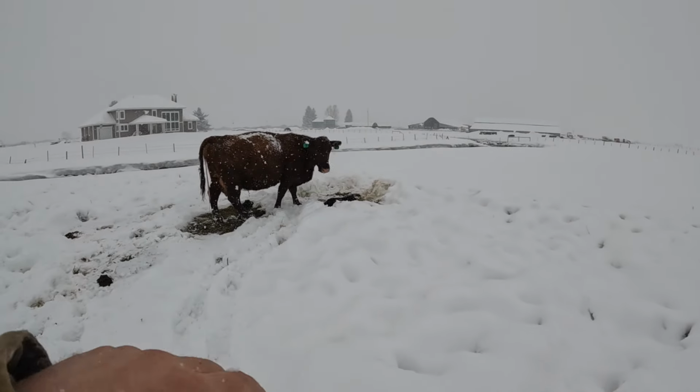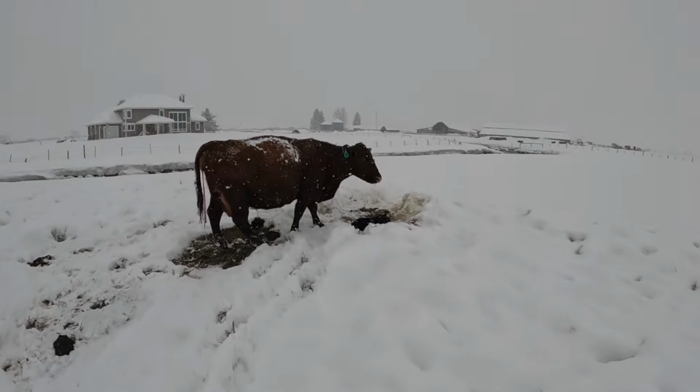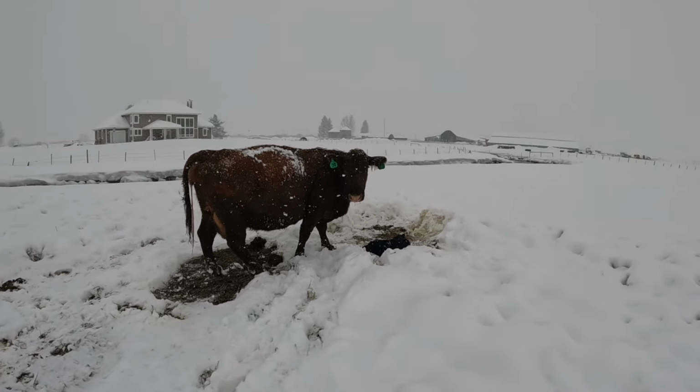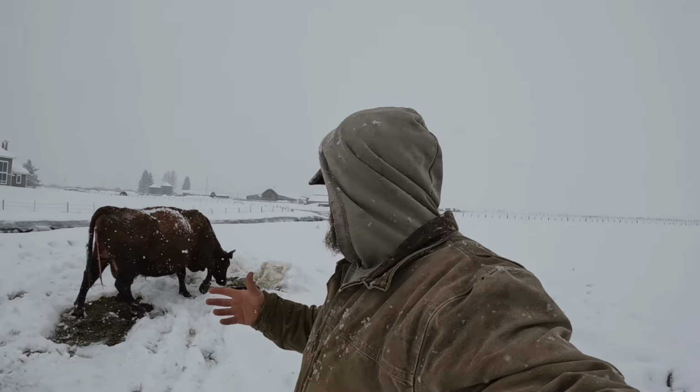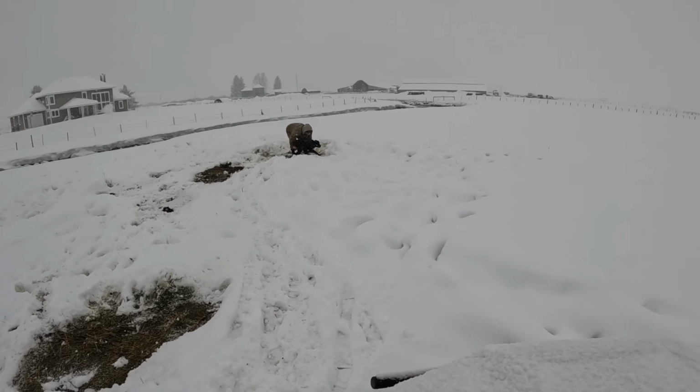So I think this one here is the freshest. It seems pretty slimy still. Hey mama. So I think I'm gonna take this calf and get it up to the warmer and just get him or her in the warmer. I'll go out and do these other two while it's warming up. So let's do that.